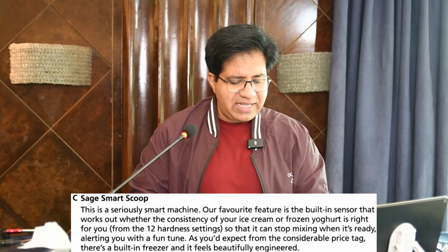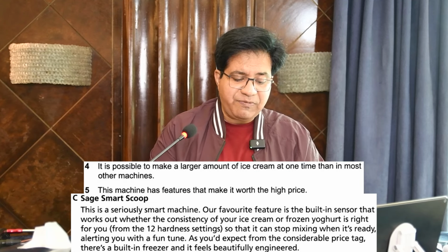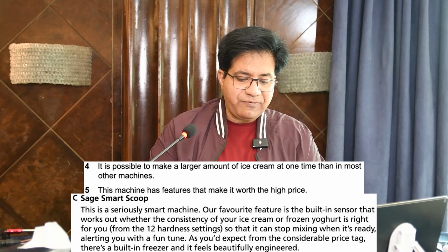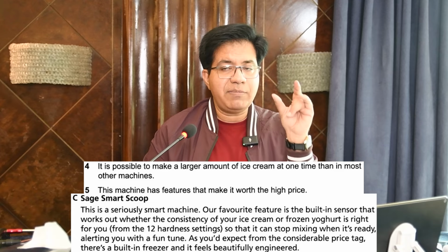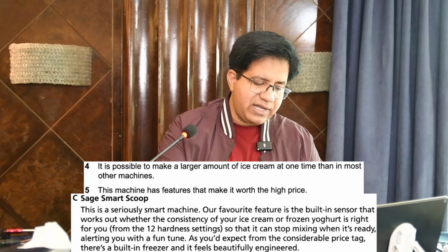So let's see if there is any option. Question number 5, this machine has features that make it worth the high price. And what are the features? Built-in freezer. That is the feature. And for high price, they use the word considerable price tag. Considerable price tag means high price. So question number 5, right answer is C. How many questions are left? 3 and 6. And how many paragraphs?